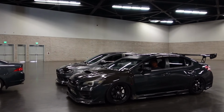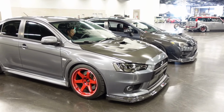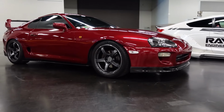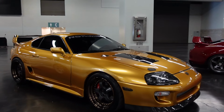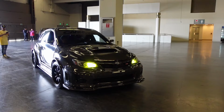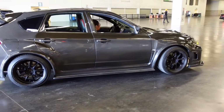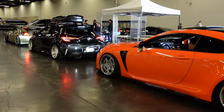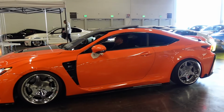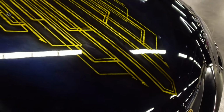Full carbon. That's a lie. Fenders and hood is carbon. Pretty sick. Hella clean Evo 10, rocking the red TEs. Nice. Clean, bro. Damn, that's a nice hood. That's a sick cut.